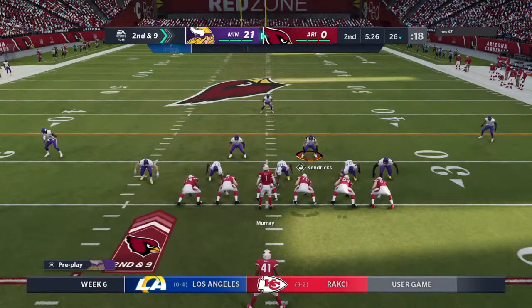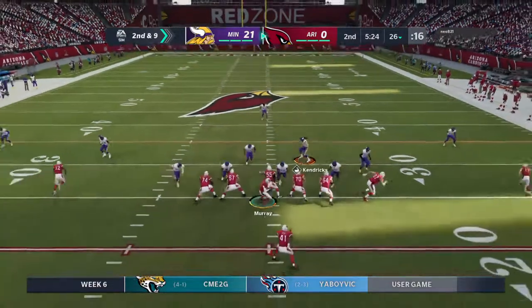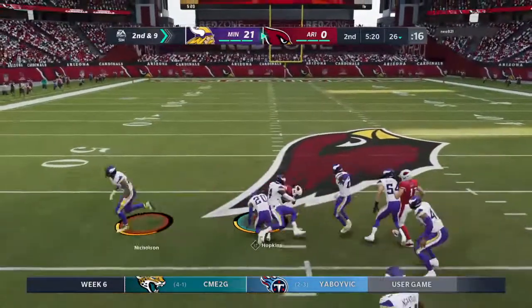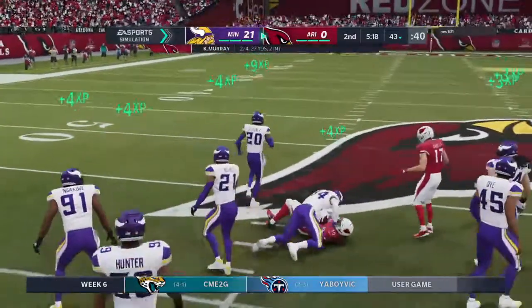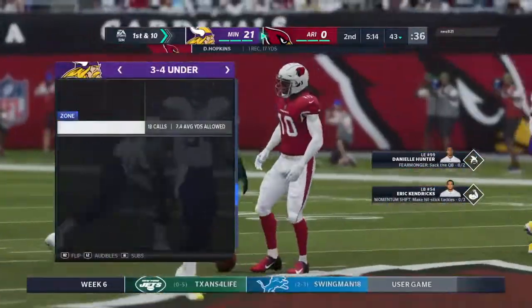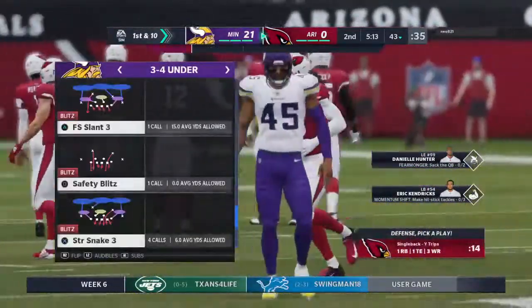The last play got just a yard. Here's 2nd and 9 from the 26. Now the pass, and it's into the arms of Hopkins. And they get him down, but not before he takes it across the 40-yard line. It's a pickup of 17 and a first down.